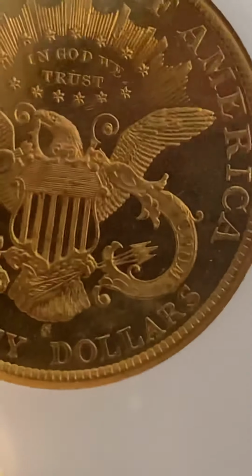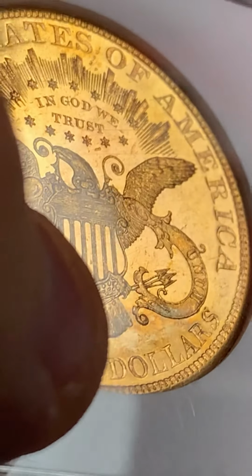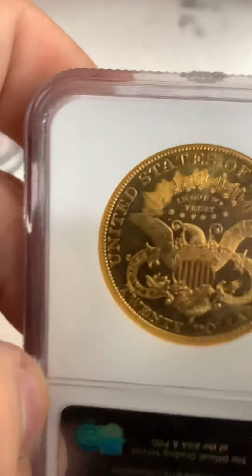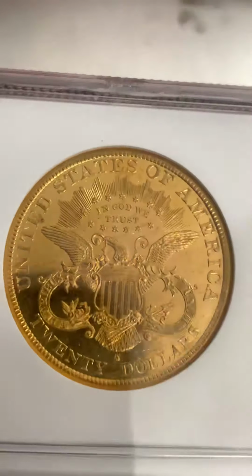You know, there is some stuff going on here, but not sure if it's on the slab. Nope, actually that's just toning. If we tilt a little bit this way, we can see the changing color. So that is just toning. Toning's okay. At one point it was not considered okay and not considered market acceptable. However, the market has changed and toning is actually desirable.